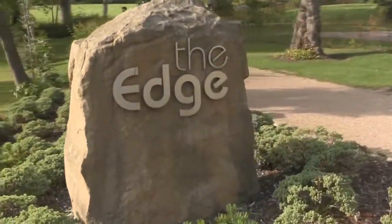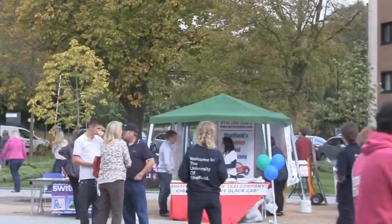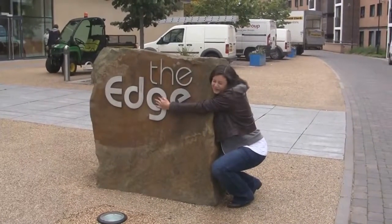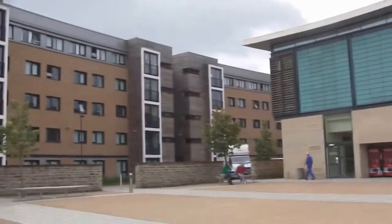Endcliffe Student Village. Here you have students everywhere, everything you need in one place, great scenery, and, well, a fourth year trying to relive her youth. So I made it to Endcliffe Village. This is where I lived in my first year. It's bringing back memories. This is just one example of student accommodation.